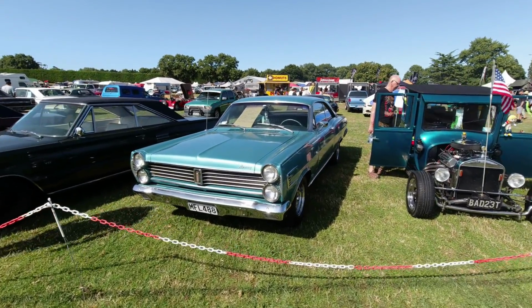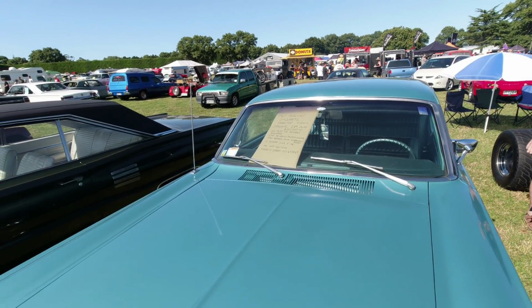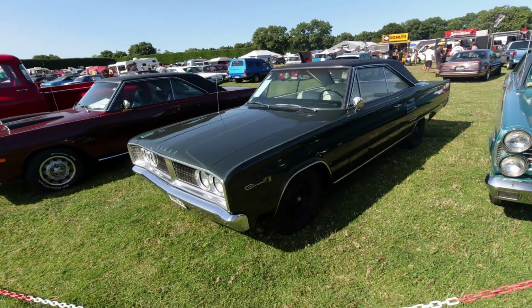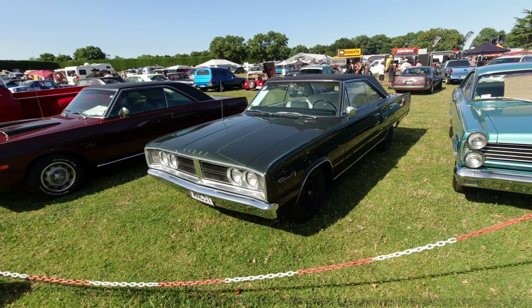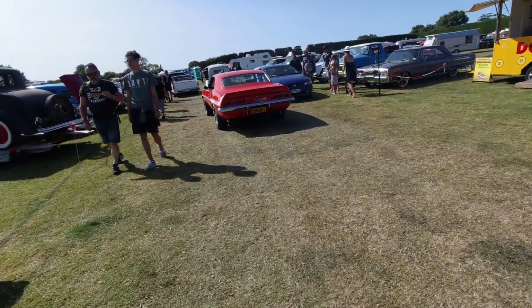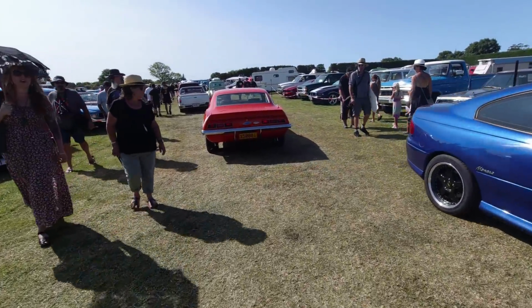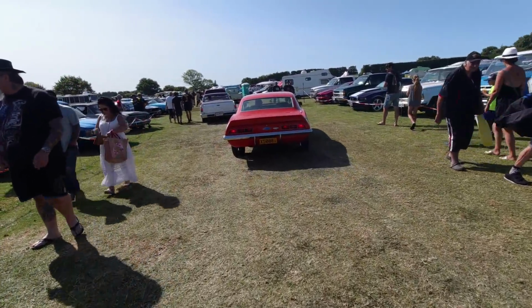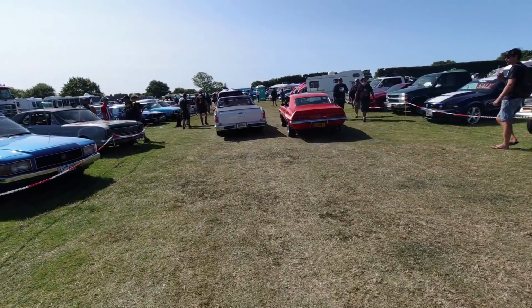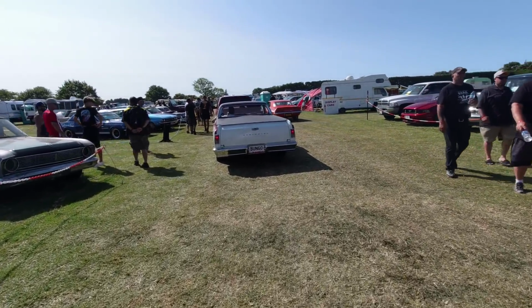Love how it's got a metallic interior. That's quite lovely. Dodge Coronet. Again, almost dainty by American standards. Yeah, British classic car shows don't really sound like this.